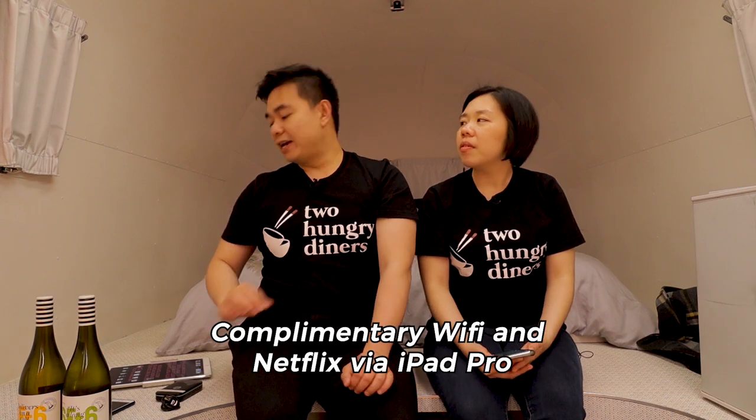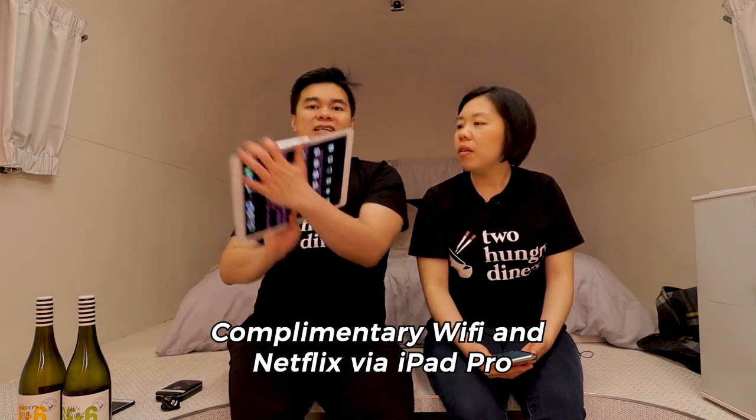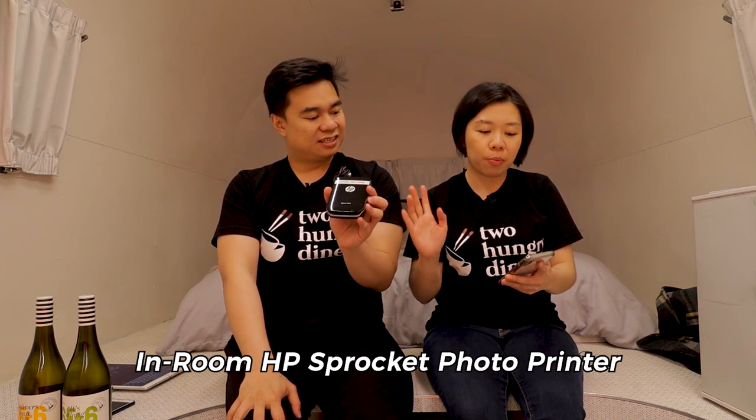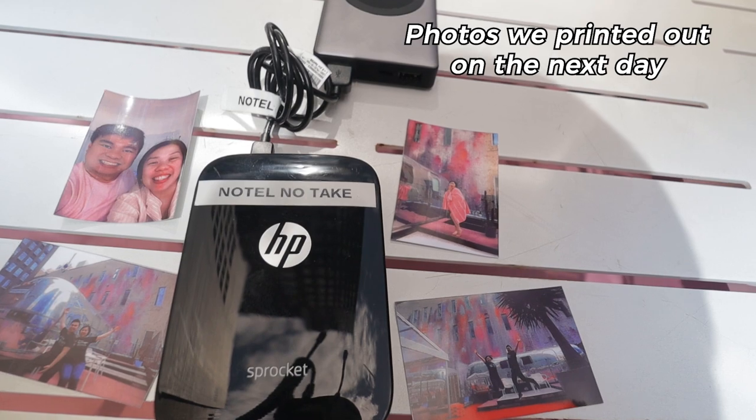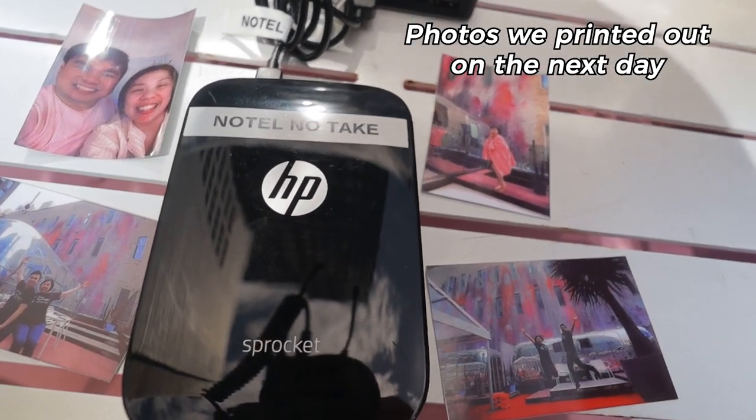And the next one is the complimentary Wi-Fi and Netflix via iPad. So this is the iPad Pro version 1, really big screen. So maybe we're gonna watch a couple of Netflix before we go to sleep later tonight. The last one is the thing that we are still figuring out how to use, which is the in-room HP Sprocket photo printer to capture rooftop moments and selfies. Hopefully we can use this and print out a couple of photos. It's a unique experience, you want to take photos with you, right?